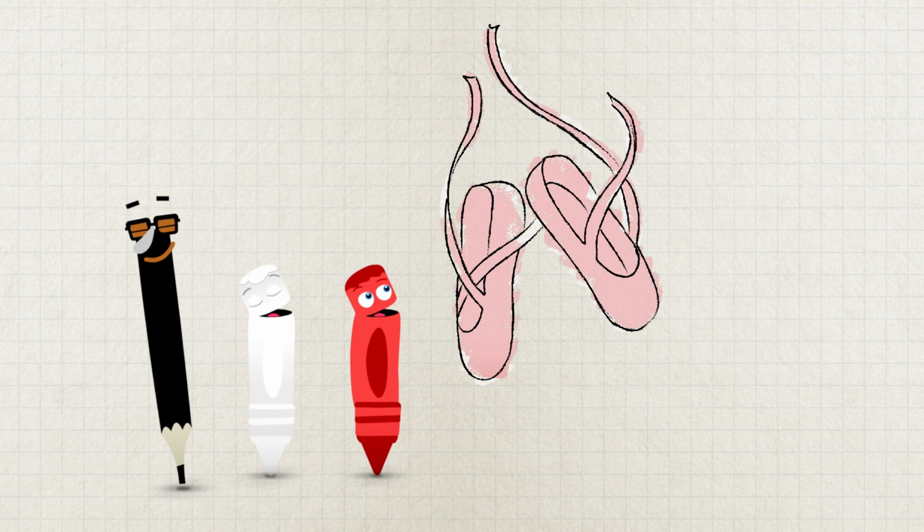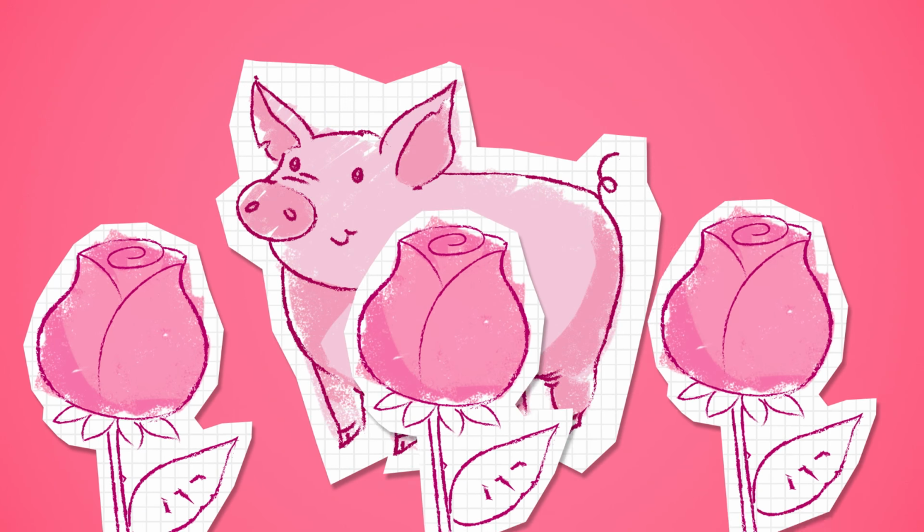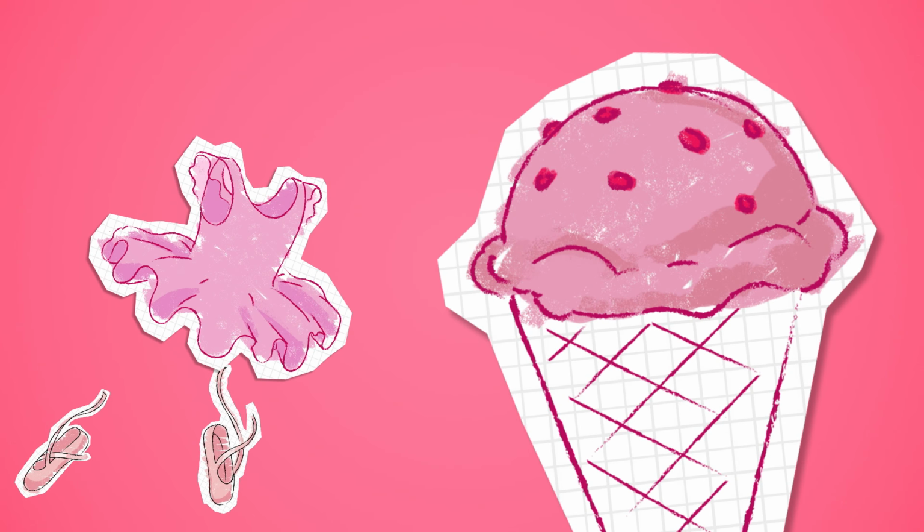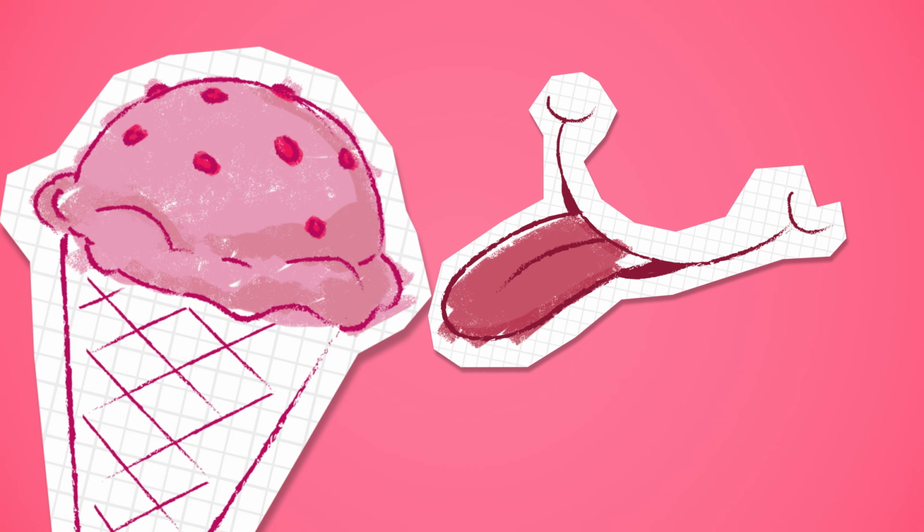Red and white make pink. What looks pink? Let's think. Piglets, roses, cotton candy. Look around, so much pink. It's so fine and dandy. Pink flamingos, tutu dress. This pink ice cream's made a mess. Our tongue is long and pink. Slurping pink and yummy drink.